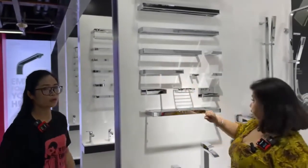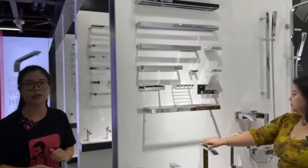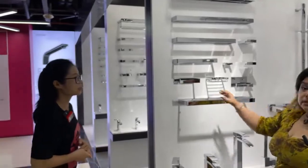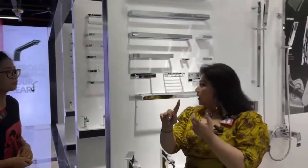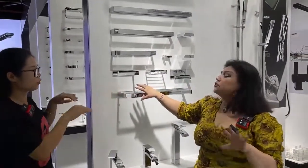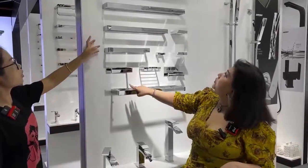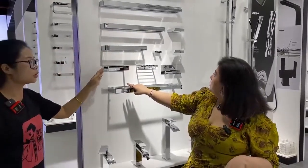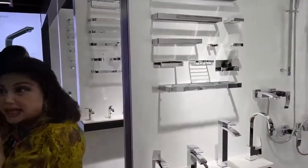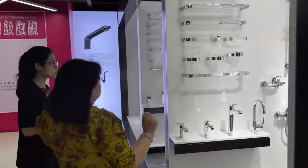So if you are looking for high quality bathroom accessories, please send us a message. For example, what is this? This is a shelf, the towel rail, the towel ring, toilet paper holder, and soap basket. Good quality. Ladies and gentlemen, and also the faucets.